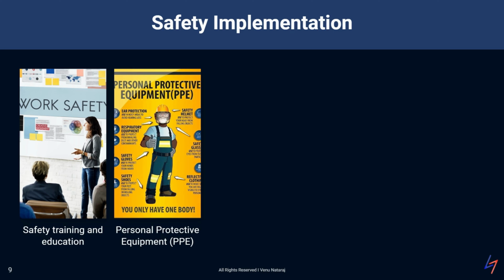Personal protective equipment, or PPE, is our last line of defense. We need to ensure everyone has the right gear and knows how to use it properly. This includes items like hard hats, safety glasses, gloves, and appropriate footwear. It's not just about providing the equipment. We need to ensure it's properly maintained and replaced when necessary.